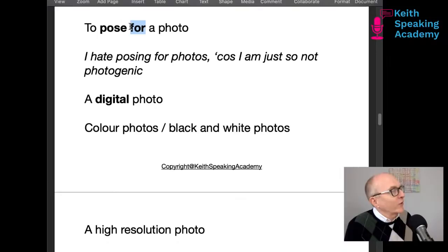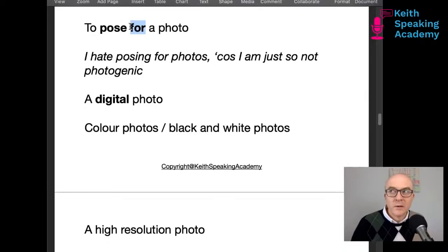For a photo. It's a great sound, isn't it? What a strange sound. For a photo. It's losing sense. To pose for a photo. I love to pose for photos. Actually, I don't. I hate posing for photos. Some people love it. What about you guys? Do you guys like posing for photos? I hate posing for photos because I'm just not so photogenic.